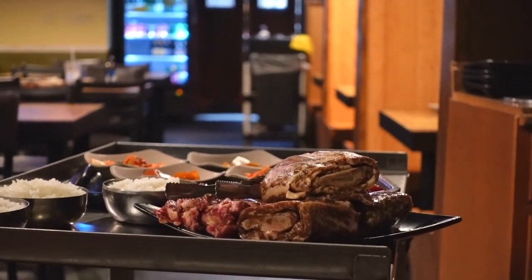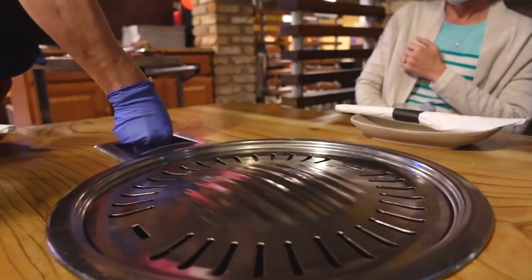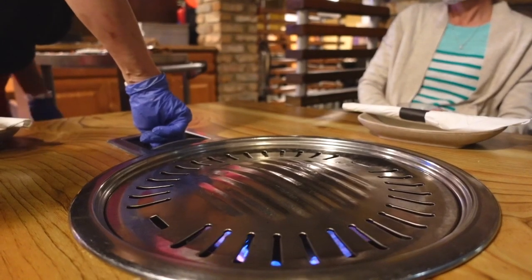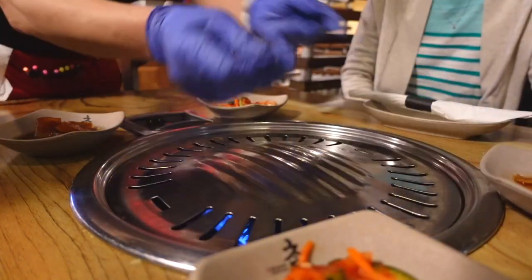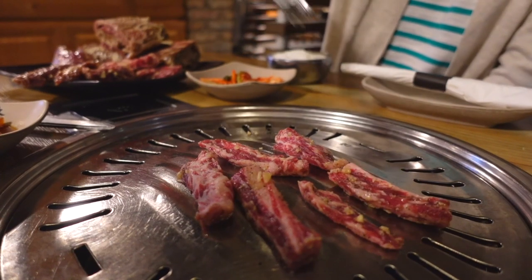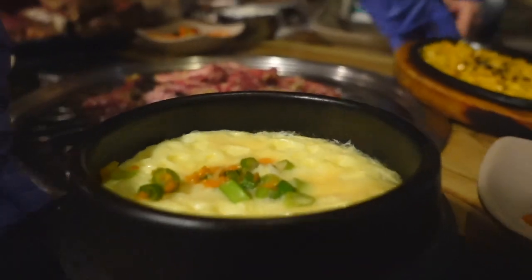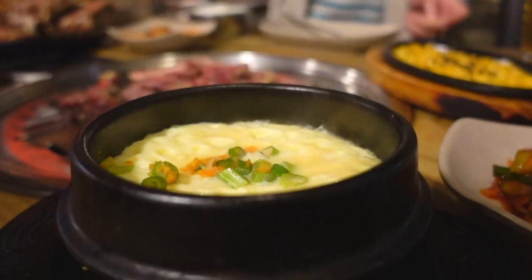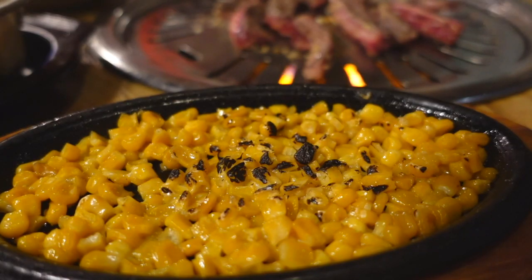Woohoo! Our first round of meat and sides are here. So fire up the grill. The side dishes are my favorite part of Korean cuisine. Oh, listen to that sizzle. So for sides, we got egg pudding, cheesy corn. Look at the char on that.